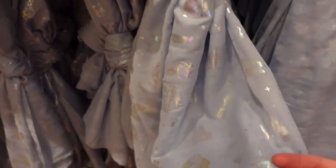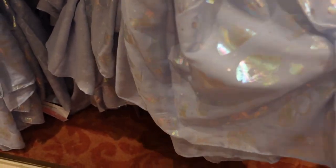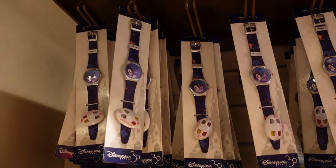It's like a teal blue colour. And then it's got like iridescent designs on it. So it's got the castle. There's a pirate just there. Is that a tree? It's so nice. Madame Leota, Mickey. Where's one with the tag? 25 euros for that one. There we go, focus. And there is... That is the 30 with the castle just there as well. Oh, and there's a 30 watch.